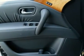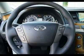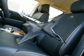Features and options differ on every vehicle. Please look at pictures of the window sticker on the vehicle photo section on our website. You will be able to see the actual window sticker for this vehicle and how it is equipped.